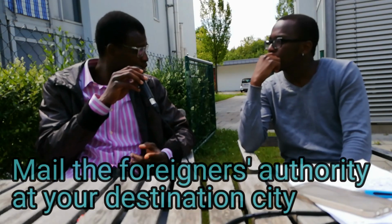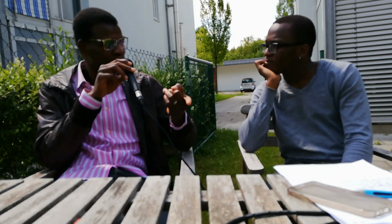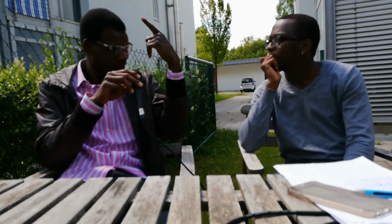If you don't get your visa early, you can actually mail the local government of the place you are going to. You can mail them to be sure they've actually received your documents. Sometimes there is a problem in the embassy. Your document might be left in the embassy and they wouldn't have sent it there. So if you can call them or mail them to ask, they'll give you a reply.